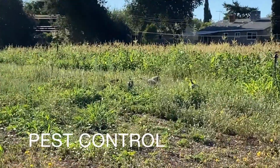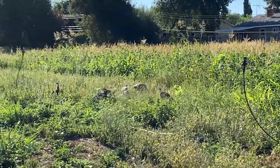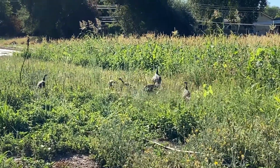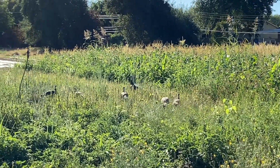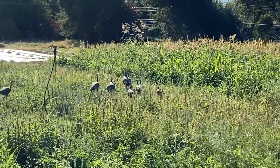Let's now talk about pest control. As an organic farm, we can't use pesticides to prevent insects and four-legged furry creatures from eating our crops. Instead, we have to find ways to block off our crops from the pests so they can't get to them. In our fields, we typically use short fences to keep out squirrels and rabbits, but as you can see in this video, it does not keep out all critters.